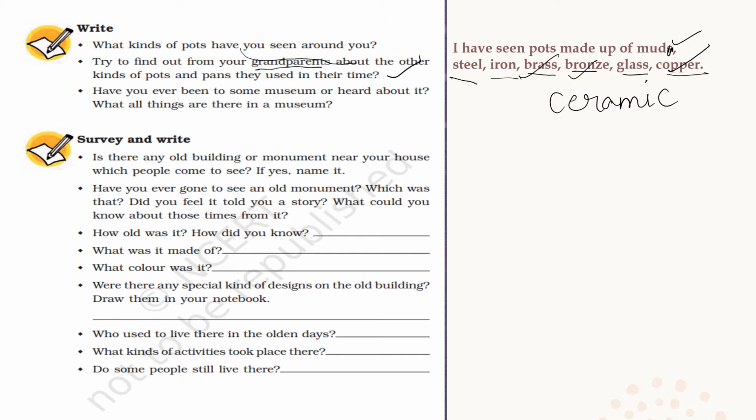Have you ever been to some museum or heard about it? What all things are there in a museum? If you have visited any of the museum, you can write yes. And what did you find there? What all things were collected there? What museum was it? Was it a doll museum or a rail museum or a state museum or any museum that you went to? You just have to write the name of it and what did you find there.